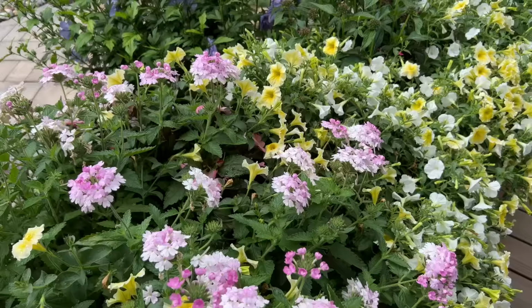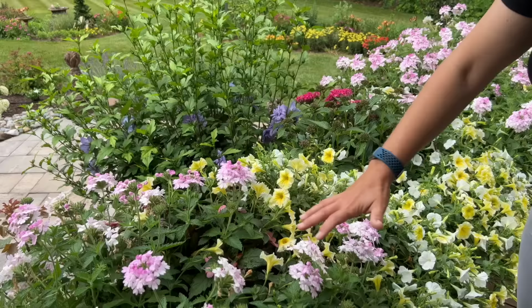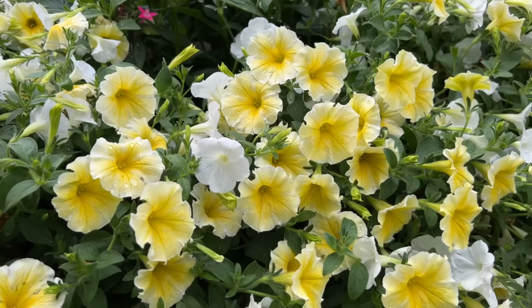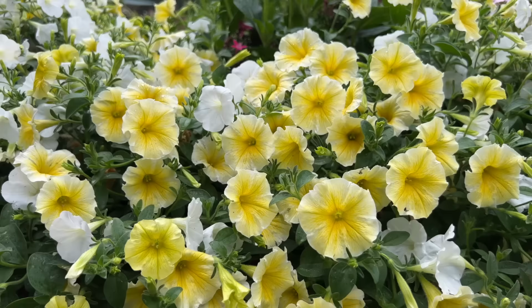Fantastic, gorgeous verbena. The Saffron Finch Supertunia will be available next year as well. Saffron Finch is a beautiful Supertunia, a nice, soft, buttery yellow, and I have it paired with that Mini Vista White. I mean, this whole box, y'all, has done great.